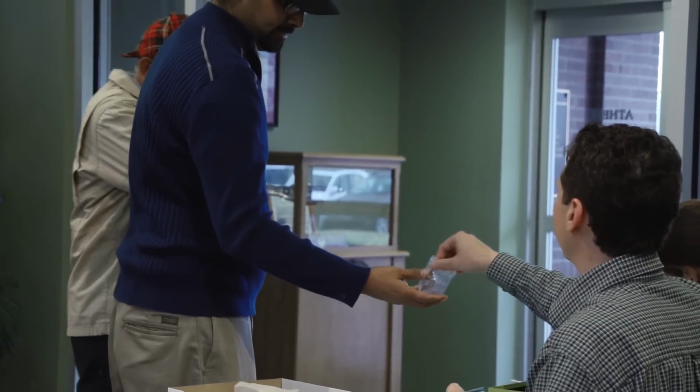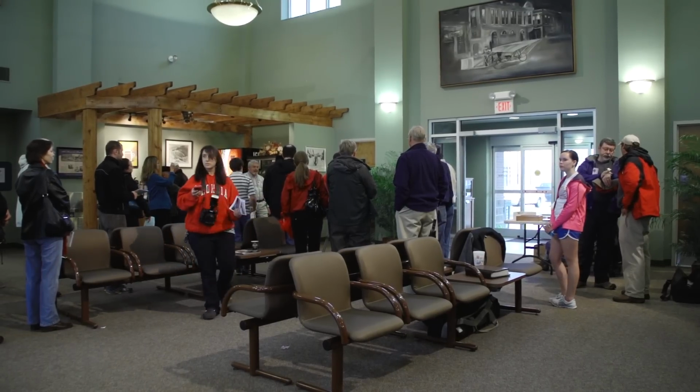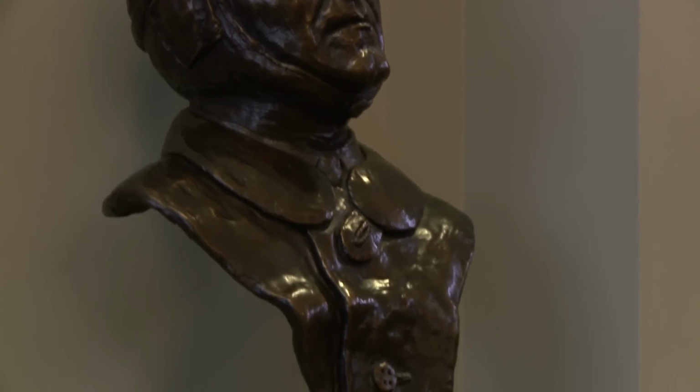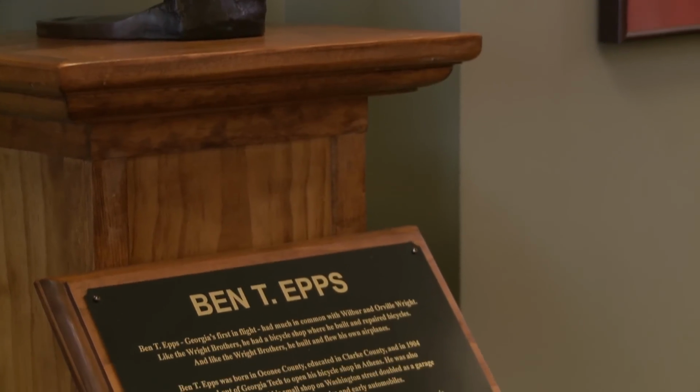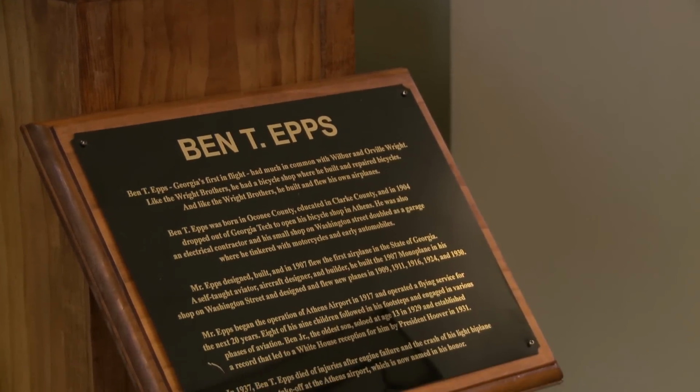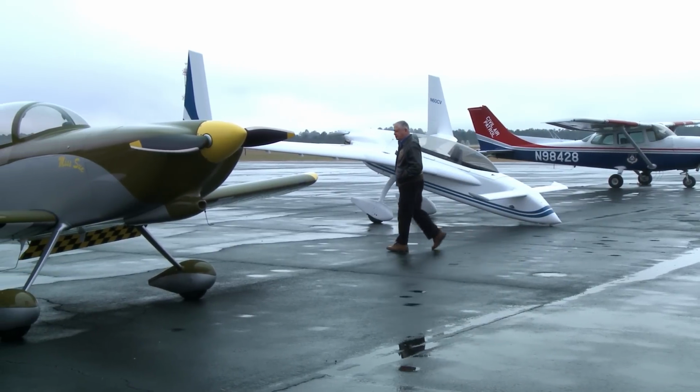We're here at Ben Epps Airport today in Athens, Georgia, to explore the important beginnings of aviation right here in Georgia, where Ben Epps was an early aviator and inventor of the early aircraft right along with the Wright brothers. And then we'll go over to the library later today and we'll see a film about the world's smallest airport, the Thrasher Brothers Aerial Circus. And then we have what's happening today.